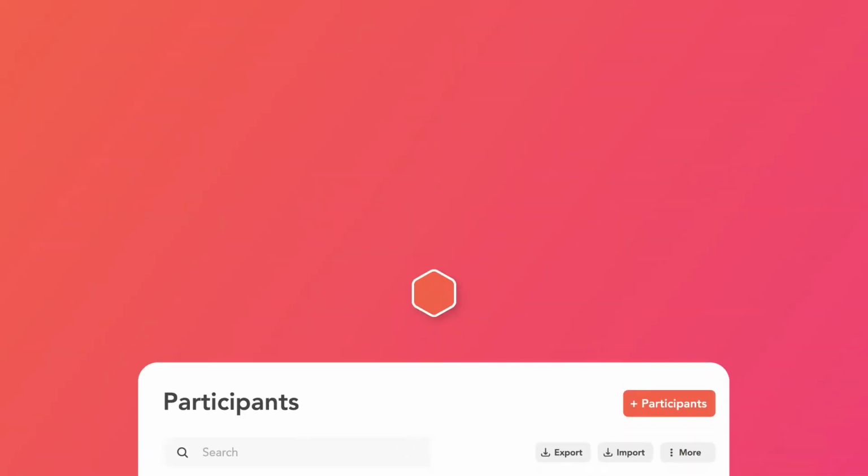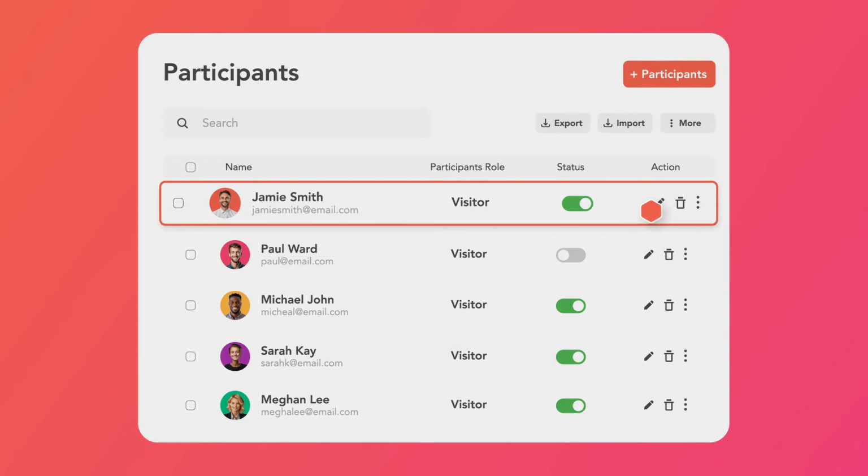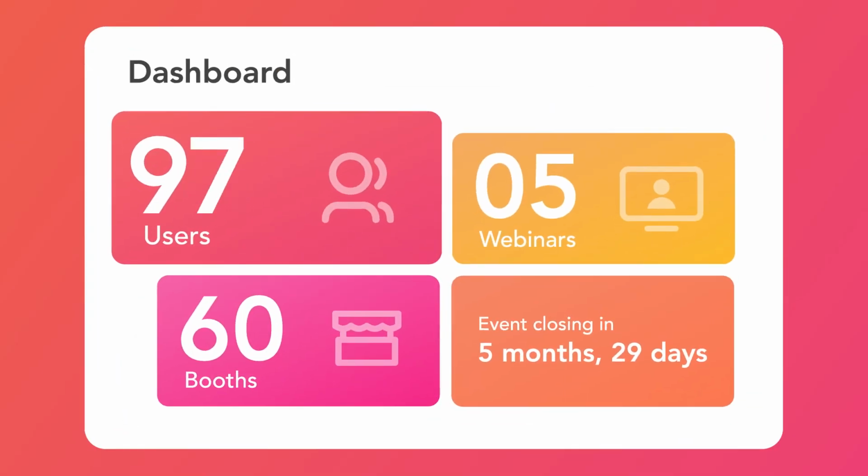As registrations are rolling in, you can easily track and manage them through the attendee management interface. It's easy to update attendee details and verify received payments. You can see the volume of registrations in a given time frame from the dashboard.